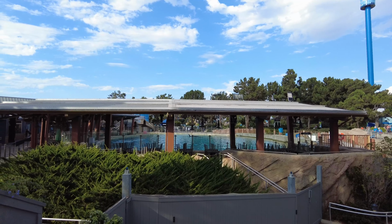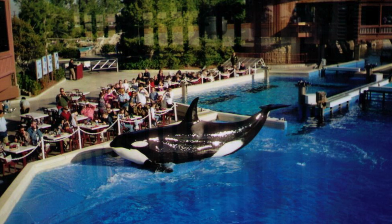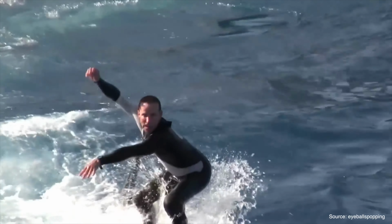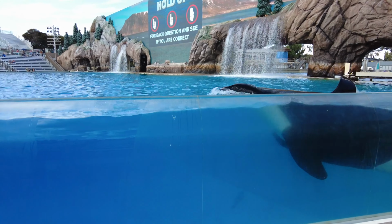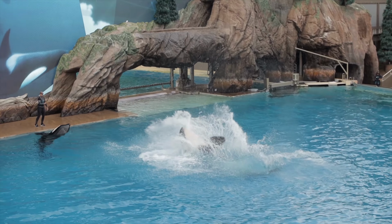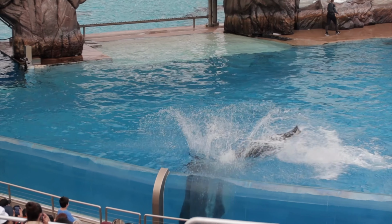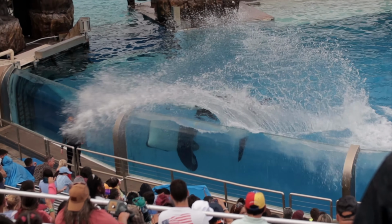Just upstairs is the Dine with Orcas experience. Next door, you can see the Orca Encounter show. This 7 million gallon tank was built in 1987. In 2006, SeaWorld became popular for their Believe show, which showcased trainers and killer whales performing acrobatic feats together. Today, the show focuses more on educational themes. The Orca Encounter is a 25-minute educational show that explores the nature of orcas.